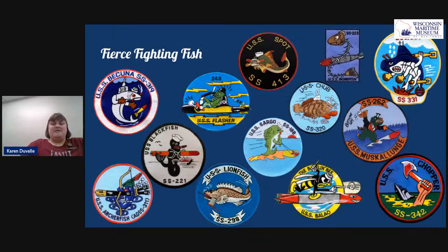All right, into the fierce fighting fish. Bakuna and Lionfish, there are museum subs. These are just some examples of subs with patches that are out there. And we got Flasher, which sank the second most tonnage of any submarine in World War II. The number two spot used to be Rasher, our boat, but sometime in the last couple of years, someone must have recalculated the measurements. And Tang took over the first spot with 116,000 tons. Flasher did 100,000 tons. Rasher got 99,000. So Rasher got pushed from 2 to 3.